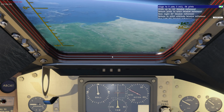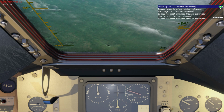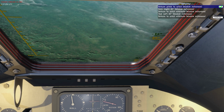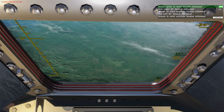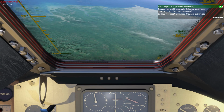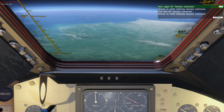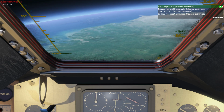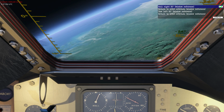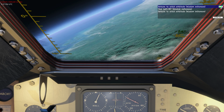Slow down. But I kind of don't need to do that, but I think doing it at 14 would be good enough. And return pitch to orbit. And then roll right 20 this way. As it is. 10, 20. Stop.